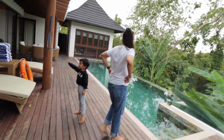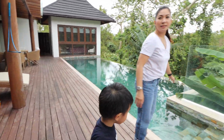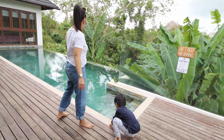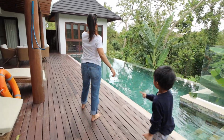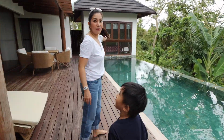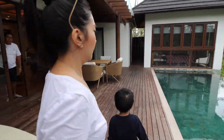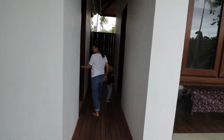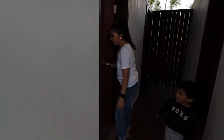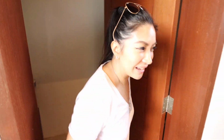You see this? This is heated. Hindi yata heated yan eh. It's not heated but the weather is nice. And then look there. We have our own treatment room. We can have a massage there. Oh, another bathroom. Sagana sila ng bathroom. Itong treatment room, meron din siyang sariling bathroom.